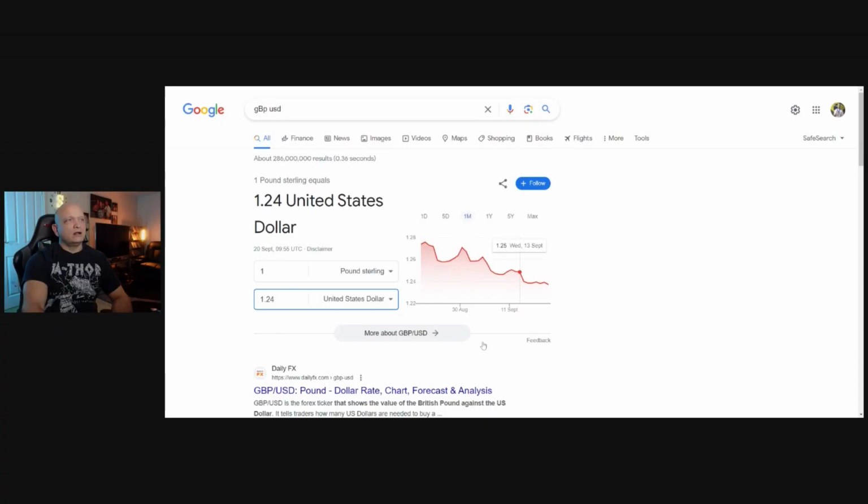Let's check that out. So we've just pulled up this quick side-by-side, and if we were to put in here your closing costs, the cost of a contract would probably be more around about $33,000. So that's 27,000 pounds.